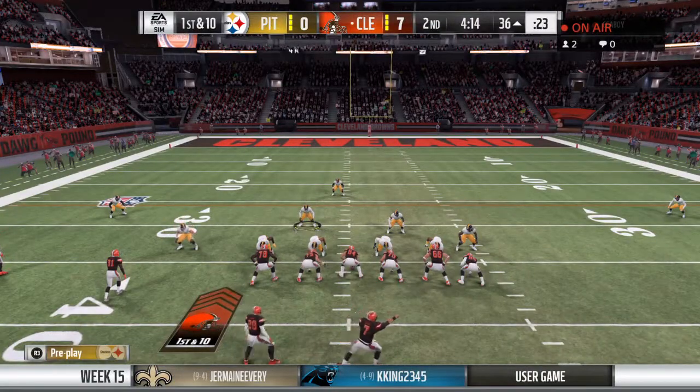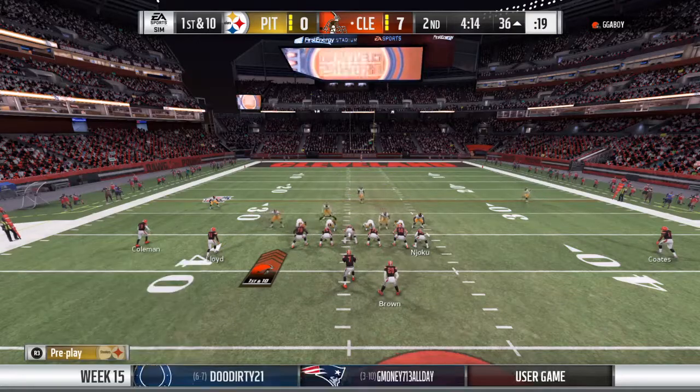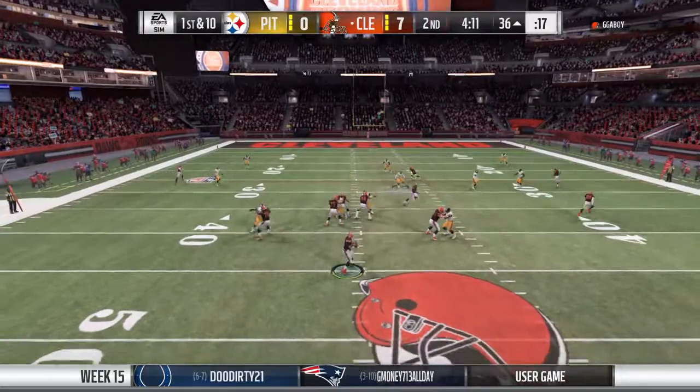Let's go! Ohio! Ohio! Come on, let's go!